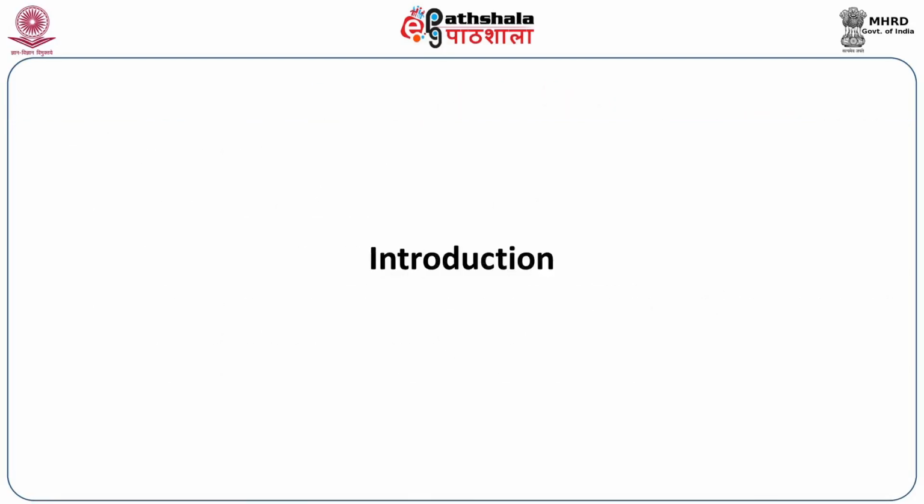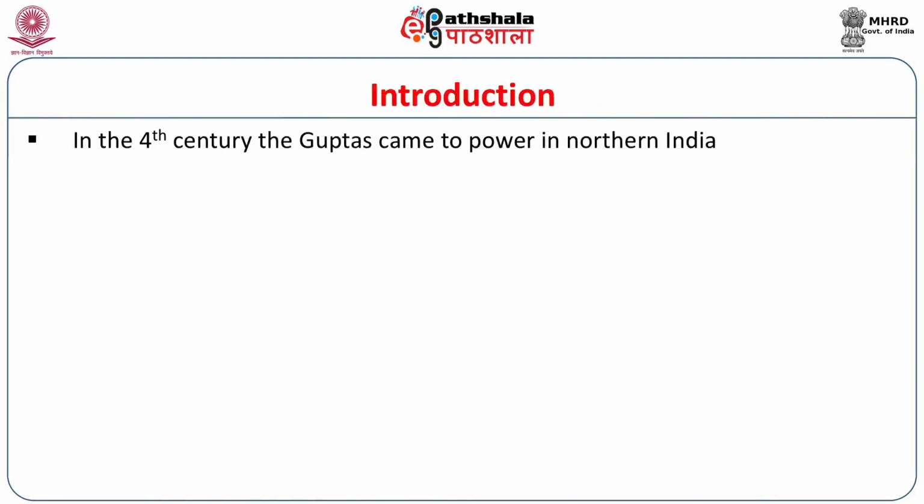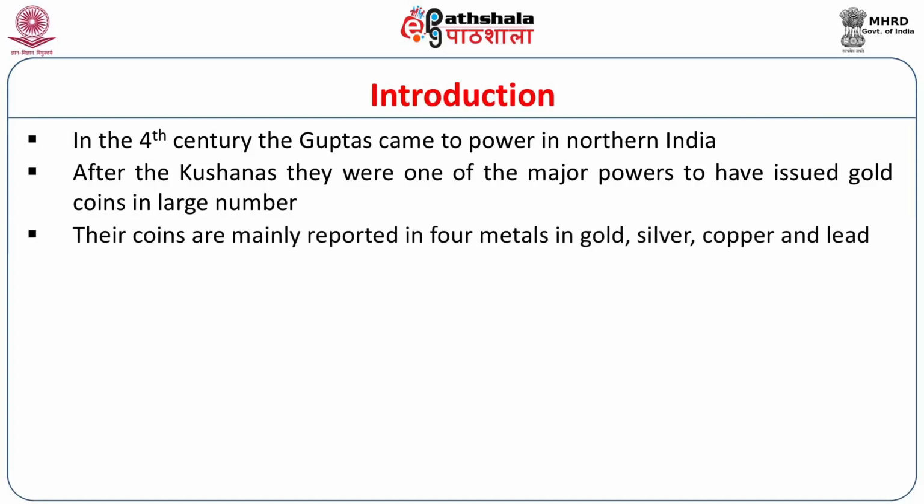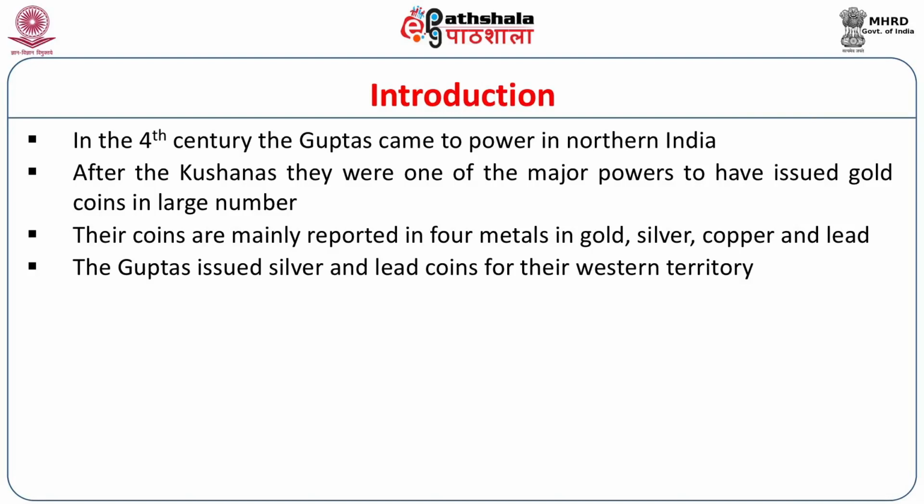In the 4th century, the Guptas came to power in northern India. After the Kushans, they were one of the major powers to have issued gold coins in large numbers. Guptas issued coins in 4 metals: gold, silver, copper and lead. Their silver coins were actually minted only for the Western territory. So were the lead coins.